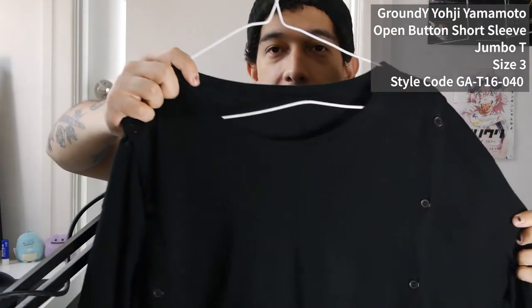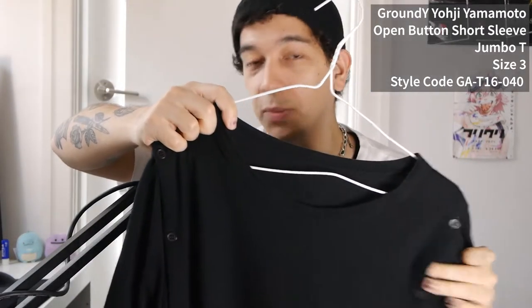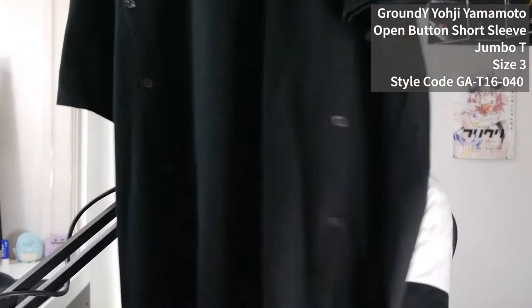Next up is another long top, not as long as the other one. It has a very, very wide neck and these button details along the sides that you can actually open or close as you wish. The front is a little bit shorter than the back, but I really like the effect this top has and it is definitely one of my favorites. I wear this quite a bit, and recently, as it's getting colder, I'm using it to layer over things.